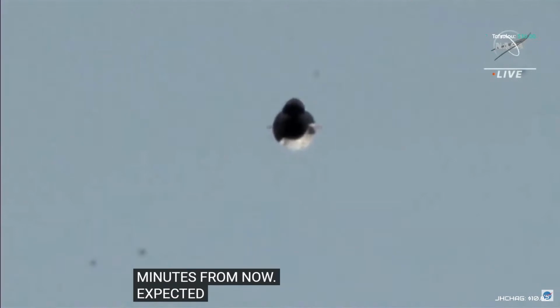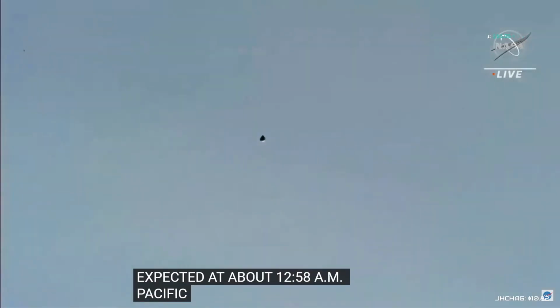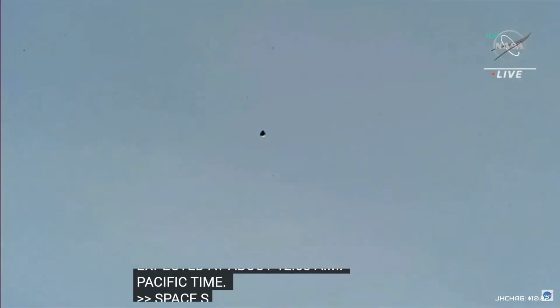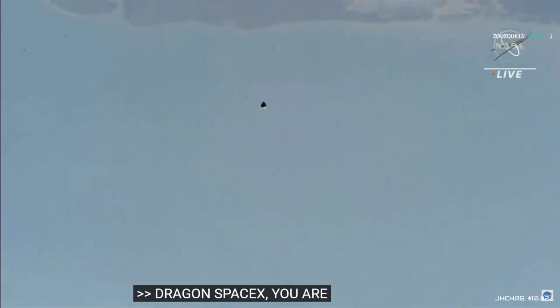SpaceX Endeavour on Dragon to ground. We are ready to initiate suit leak check. Dragon SpaceX, you are go to command initiate suit leak check. Copy, in work.